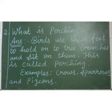Let me repeat here. What is perching? Answer: birds use their feet to hold on to tree branches and sit on them. This is called perching. Examples: crows, sparrows and pigeons.